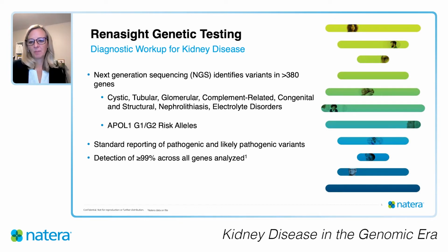All of these are monogenic or single gene disorders that can result in kidney disease, where kidney disease is either the primary manifestation, for example, autosomal dominant polycystic kidney disease, or it could be part of many manifestations of a multisystem disease. There is one predisposition risk allele that I think everyone is familiar with, the APOL1 predisposition risk allele, which is also reported on the Renal panel.